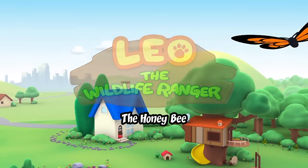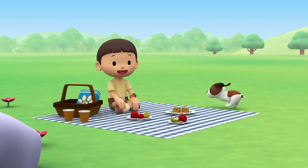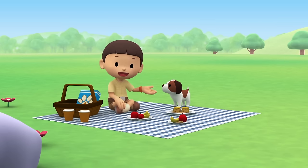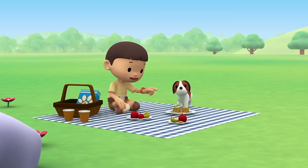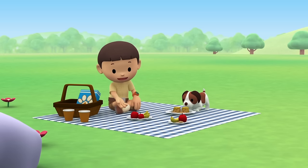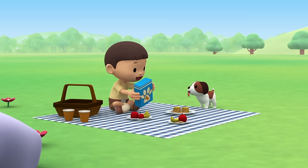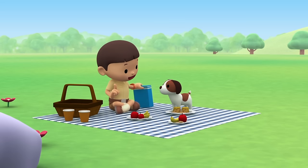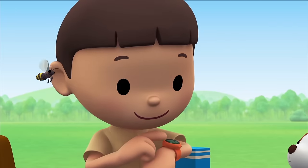The honeybee. Hi, everybody. My name is Leo. I'm a junior ranger. And this is my puppy, Hero. It's a perfect day for a picnic. We have chocolate cookies, cakes, apples, and bananas. And look, I even have your favorite doggy snacks. Not so fast, Hero. We have to wait for Katie. Let me call her.